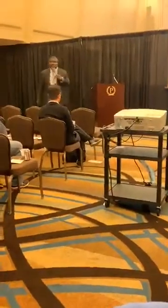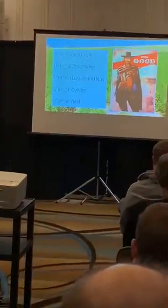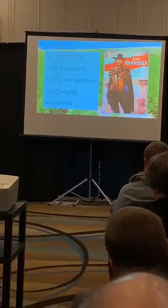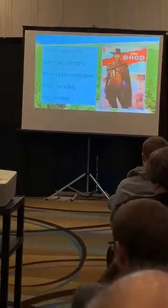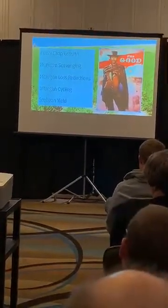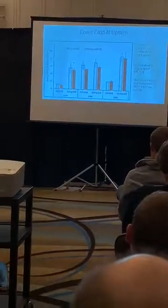So I have this thing: good, bad, ugly. I thought you could relate to that. So the good: we got good cover crop growth, good nitrogen scavenging, good nutrient loss reduction, a decent possibility of some nitrogen cycling, and then we had a good soybean yield. So this is cover crop nitrogen uptake.